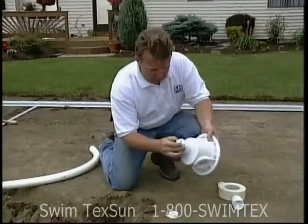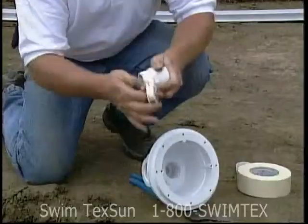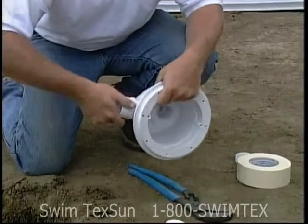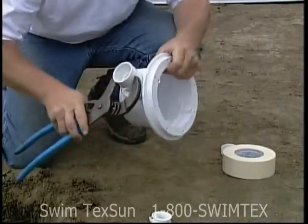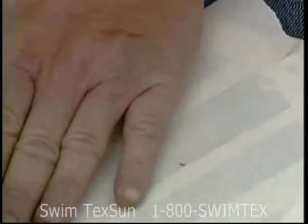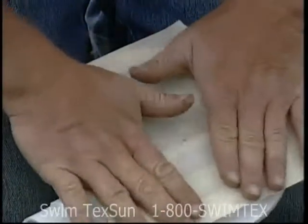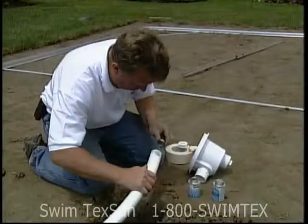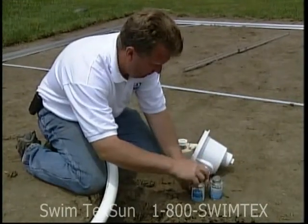Install the threaded plug using Teflon tape on the threads in the bottom hole in the main drain assembly. Tape the 1.5-inch connector with Teflon tape and screw it into the side hole of the bottom drain and tighten. Cover the entire opening on the bottom drain with masking tape. Connect the pipe to the main drain. First, apply primer, then glue, and assemble the parts.